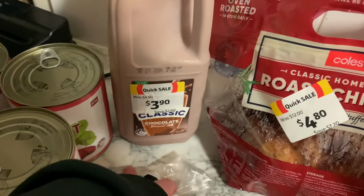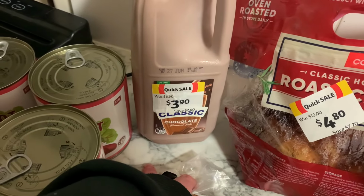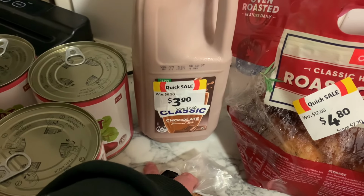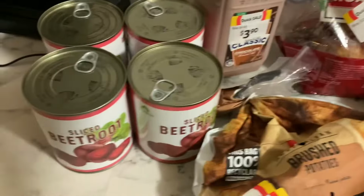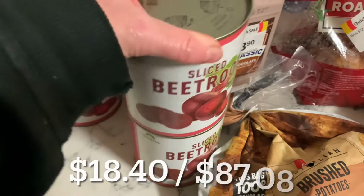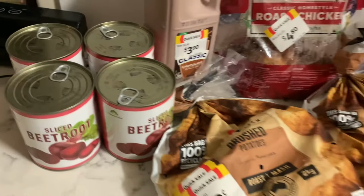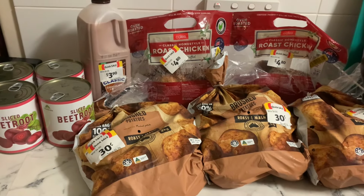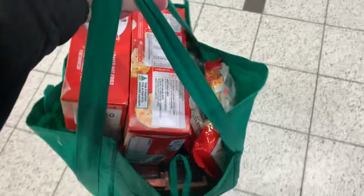I picked up chocolate milk, so $3.90. And at the time, we'd already used most of the milk that I got earlier in the week for chocolate milk. And I figured this is all done for me, why not? And then I picked up 4 tins of these beetroot, 825 grams. They were $1 each. So I thought, why not? Let's just grab them. So perfect. And the best before is still ages away. So we will use them up well before then.